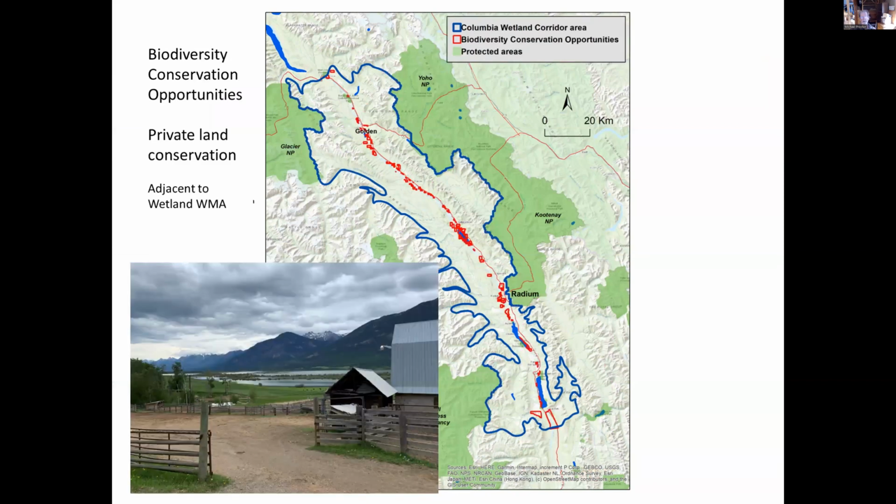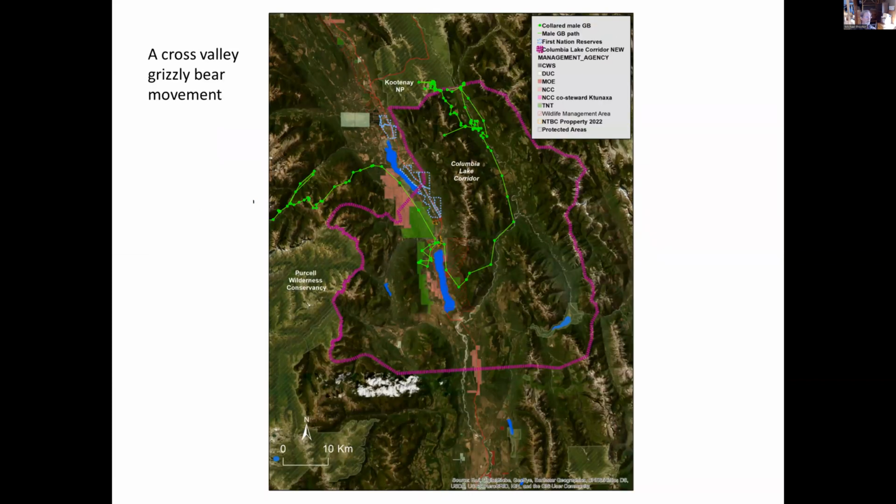Also overlaying this is some of that species at risk work that Rachel Darville did. We combined it all to identify private land conservation opportunities, mostly adjacent to the protected wildlife managed area and the protected wetland that's already there. And I'm going to tell a pretty cool little story here about a bear that I helped the BC Conservation Service with. I provided a radio collar, and they collared the bear and moved it. It was a conflict bear, and they moved it across the valley.